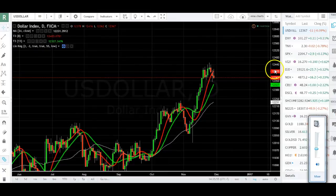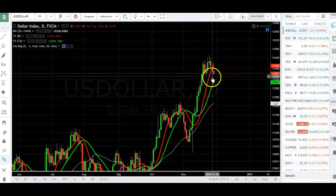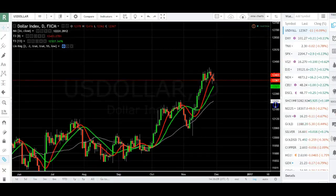Here's the dollar. Still working from this top on a daily chart. Came all the way down, up back into the EMA 8, backed off. So now we got a falling star formed. We'll see how the next day opens. Look for anything coming down into support.